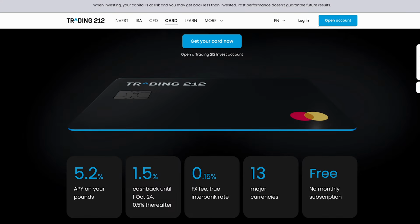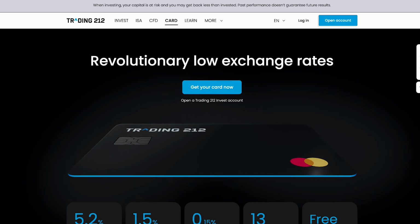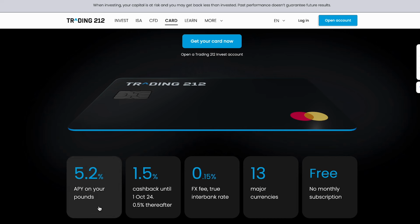Now, first of all, the big new feature that we saw that came this year was the Trading212 debit card, and you can get your card here. Obviously, 5.2% APY on your pounds, 1.5% cashback until the 1st of October, and then 0.5%, 0.15% FX fees, 13 major currencies, so you can just switch currencies from your pounds to euros, for example, if you're going abroad, and no monthly fees. I personally have been using this Trading212 debit card, and it's been absolutely fantastic.